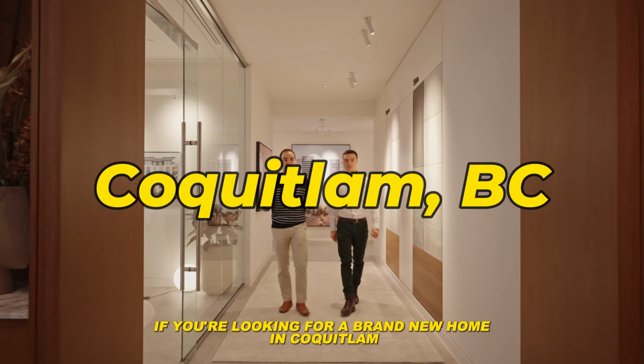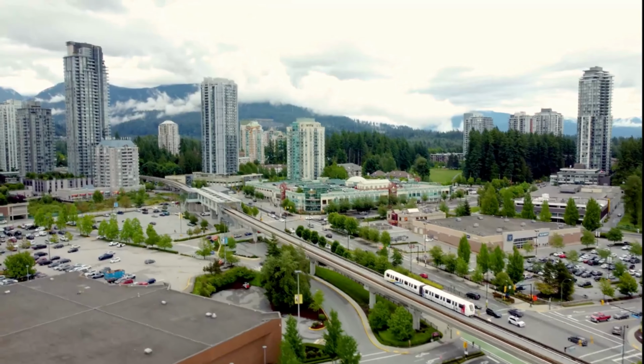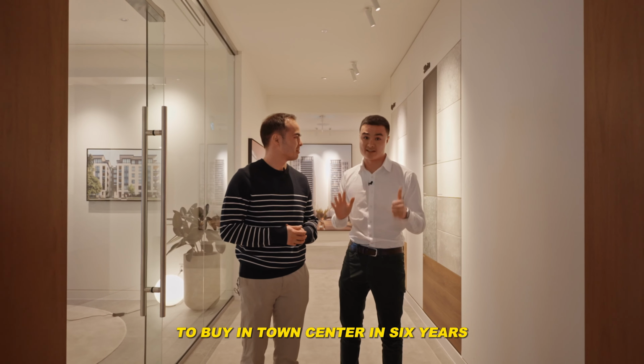If you're looking for a brand new home in Coquitlam, keep watching. Town & Center by Mosaic is your first opportunity to buy in Town Center in 6 years.